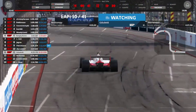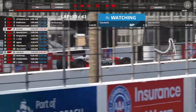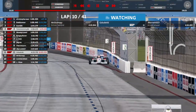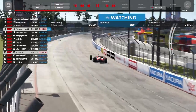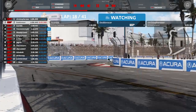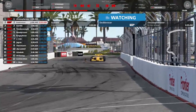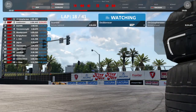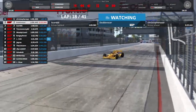Oh, there's a car off the side of the road there. I'm not too sure whose that was. G-Dude's getting into a rhythm here. What can Dado do? Has he got some pace? He's running similar pace to Christopher, but that pit stop, the strategy, whatever's happened there has killed him, but maybe he's put on some tyres and that might get him to the end. Christopher may put tyres on this next stop and we may see, oh, goes wide, Scar.